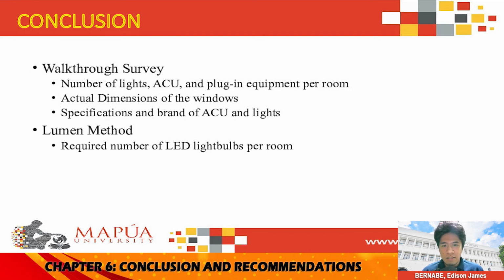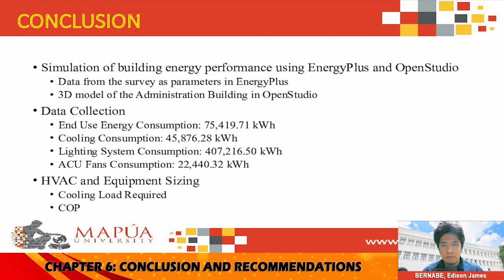To have a precise 3D model, the researchers measured the actual dimensions of the windows. Using the Lumen method, the researchers determined the required number of fixtures per room. These data gathered were used in the simulation to reduce the energy consumption of the building. The simulation of building energy performance was done by the researchers using EnergyPlus and OpenStudio. The data from the energy survey and analysis were applied as the parameters in EnergyPlus, while the dimensions and plan layout were used to make a 3D model of the administration building in OpenStudio.